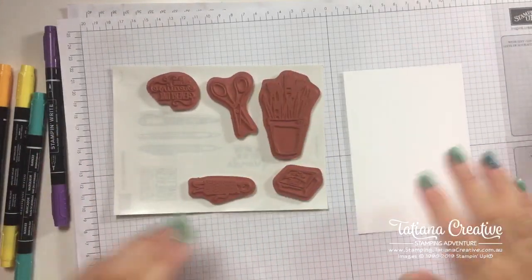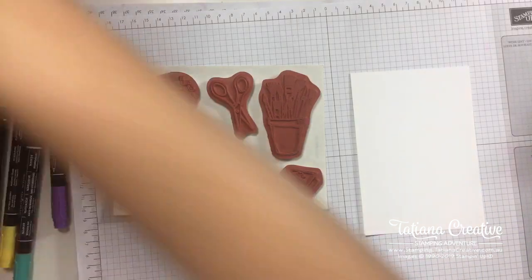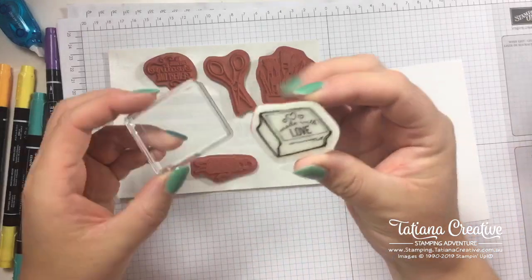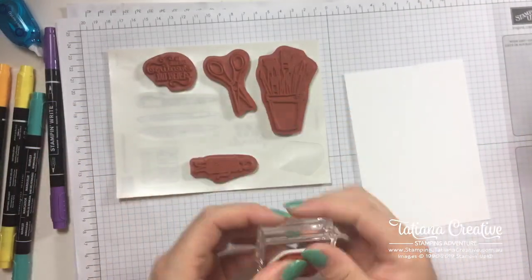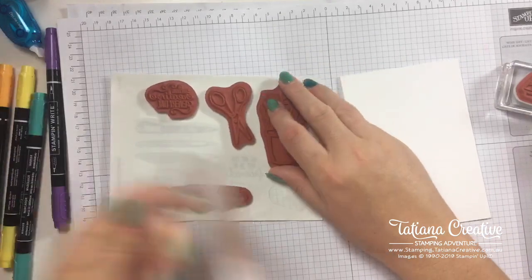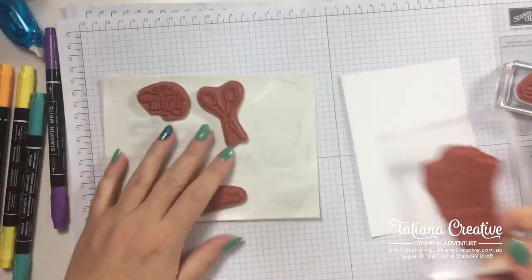Okay, those are the stamps we're going to use, so let's mount them. I love this one, Made with Love. I love them all, actually. Let's not lie. They're all so freaking cute. My blocks did get a good clean.